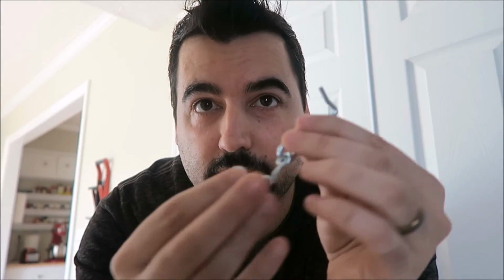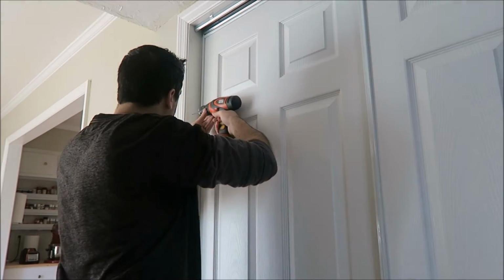Just going to install the little latch here, and we'll do a quick cleanup and show you what we got.